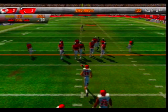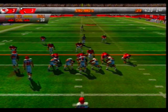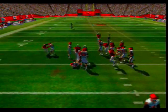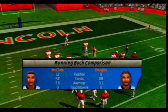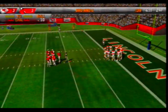So all at their own 10. Watch the screen. Keep the throttle down. On the ground. Ross is there on the stop at the 10. So after that run, we can see how the two main threats on the ground have fared so far.